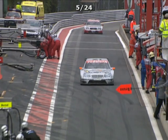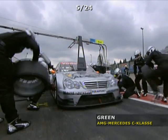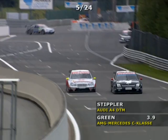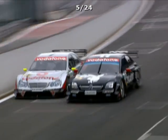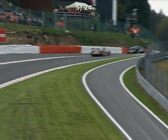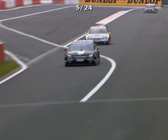Jamie Green coming into the pits. And Green in a 2005 specification car, but this one not run by the HWA organisation. And side by side here, Laurent Aiello and Bernd Schneider. Aiello, the former British Touring Car champion, gets through Eau Rouge in superb style as Schneider pushes hard.